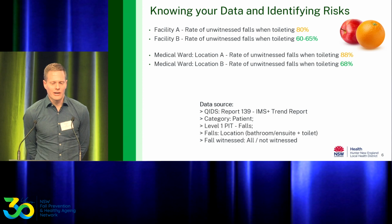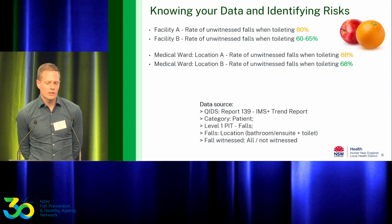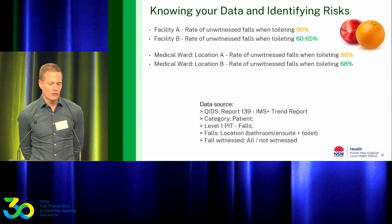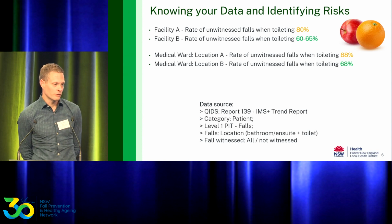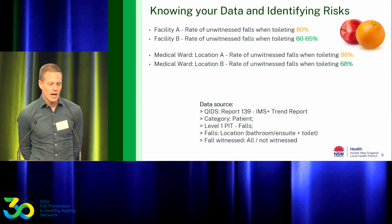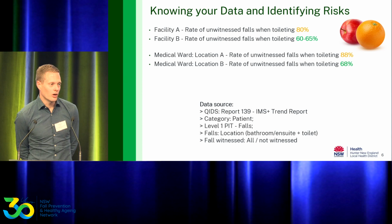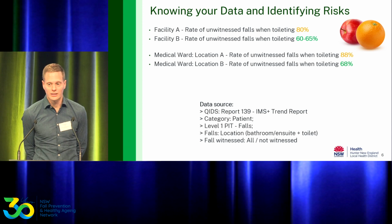But one of the big things about data is be mindful to not compare apples to oranges. It's really, really important. The data that I previously presented was a district, and our district is massive. But when you stop and have a look at conversations and engaging with services, from a facility point of view, one might be sitting at 80% of unwitnessed falls, or a facility that is an apple likewise, might be sitting at 60, 65. It might even be the ward layout as well, a medical ward might be sitting at 88 or 68. So my question I leave with you today is, do you know your data around safe toileting, and do you have a high rate of unwitnessed falls in the bathroom?